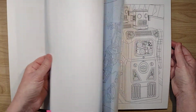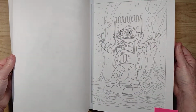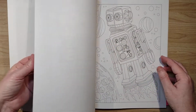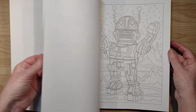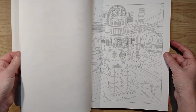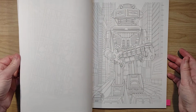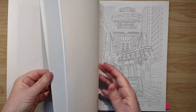Robots in space. It's very retro-y. I really like this one. I think I would personally go and, like I said, thicken up some of the lines. They're pretty thin. Ooh, futuristic city. Oh, here we have another Godzilla type one.